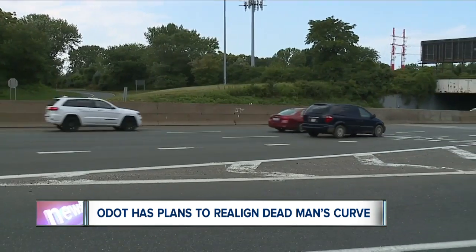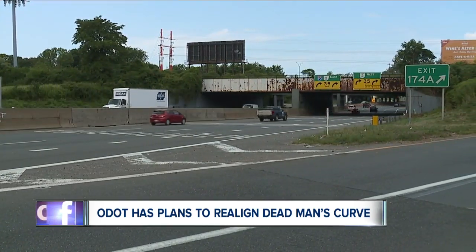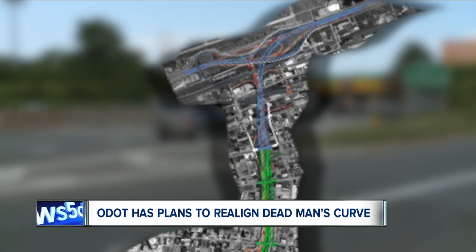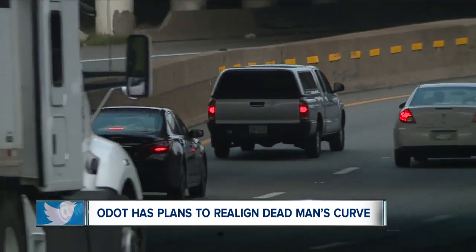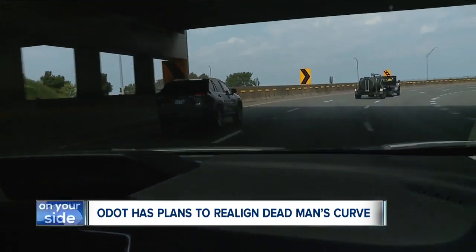The straightening of the curve is still likely a decade away. But prior to it will be the relocation and replacement of several bridges in the I-90 trench. The blue portions on this map highlight the changes and additions to the innerbelt infrastructure. Construction will not be quick, nor will it be cheap. But with the passage of a gas tax increase earlier this year, officials say the project will be possible.